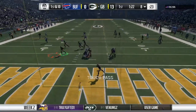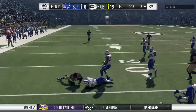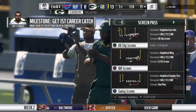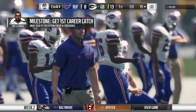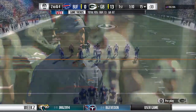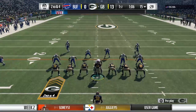On 1st and 10, here's Rodgers. He'll try and set up the screen. It's complete. And he'll be brought down, it looks like, right at the 15. A nice little screen. They get 6 on 1st down. For a second there, I thought that might break big. Screen pass looked like it was coming together. Looked like there was an opening. Still, ended up with a solid gain.